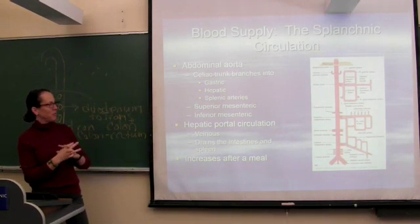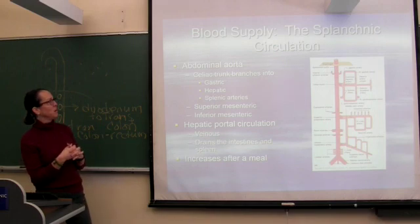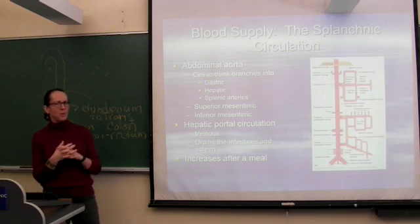Obviously, this will increase after a meal, the hepatic portal circulation. Any questions on that?